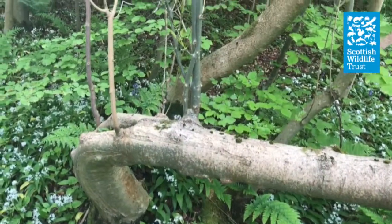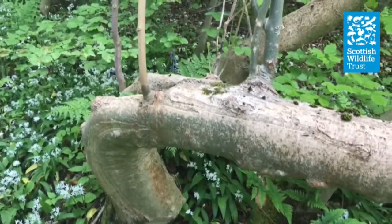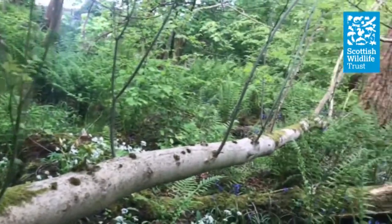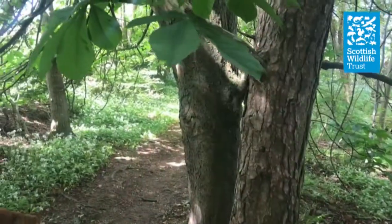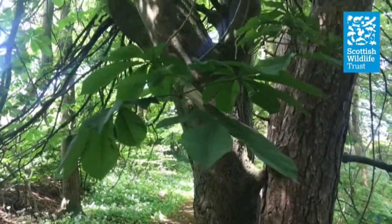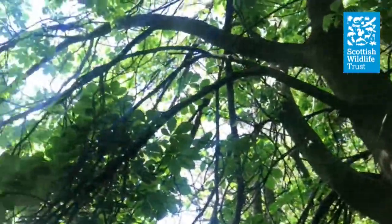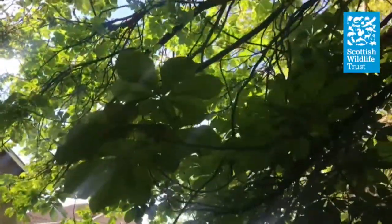I love how nature takes hold. Even when it's fallen over, it's growing. This ash tree is doing a superb job of sprouting up really. Although it's not a native tree, the horse chestnut is really recognisable in the forest. Look at those big palmate leaves. It's like a big handprint.